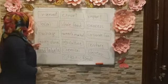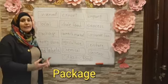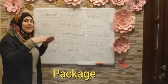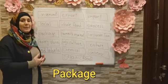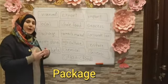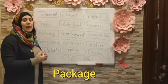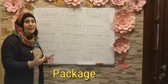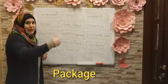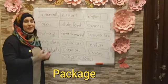Now here we have the word package. Now when I package the products, I package them by putting them in special boxes or in special kind of containers. And the purpose of packaging is to actually preserve or protect the food from getting damaged or destroyed during the long flight or during the journey to reach your homes.